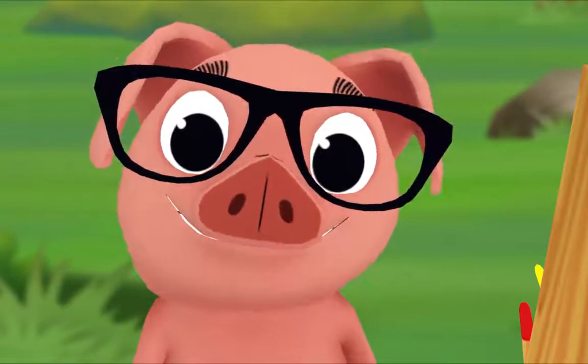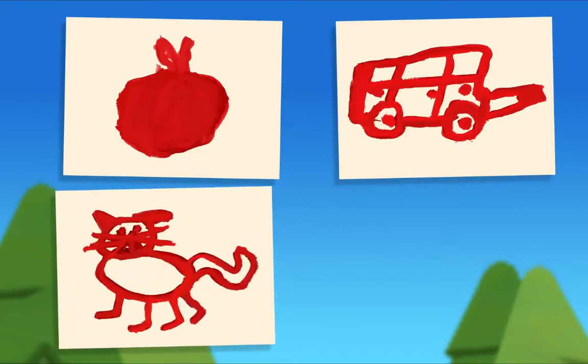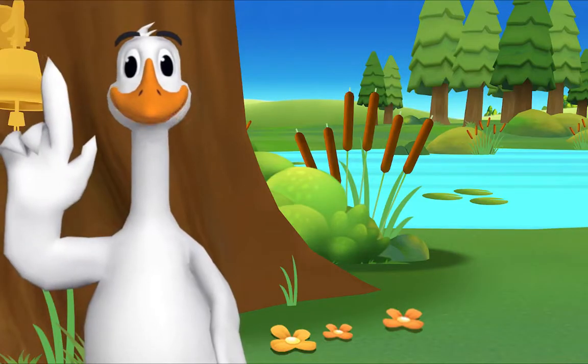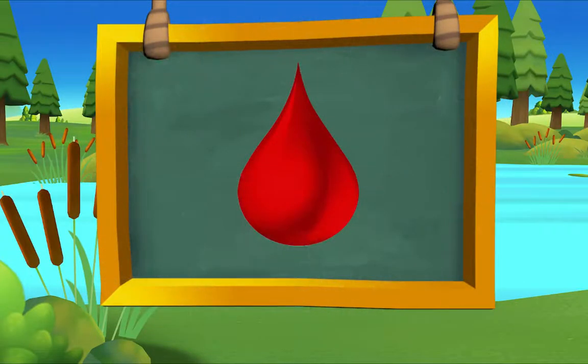Look again. I painted a red apple, a red car, a red cat, and a red splotch. What do they all have in common? They're all red. That's right! Today, I'm only painting red things. Pig's paintings give me an idea. Let's make red our special color of the day.